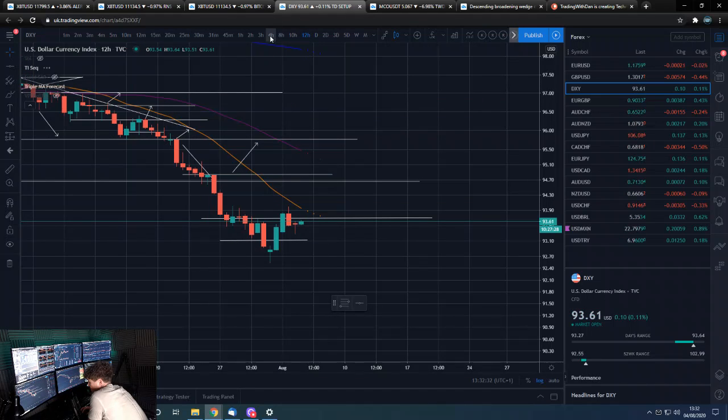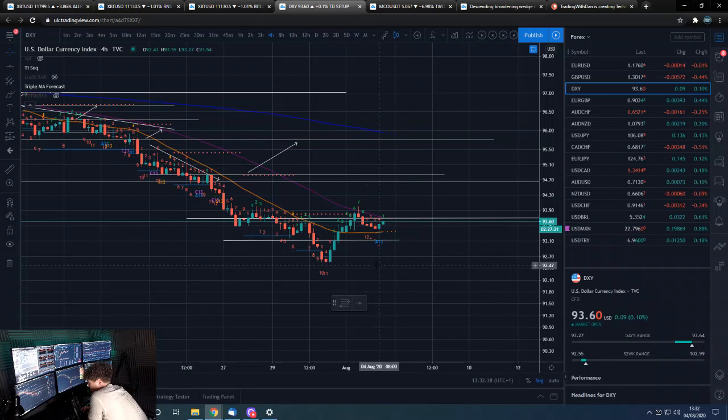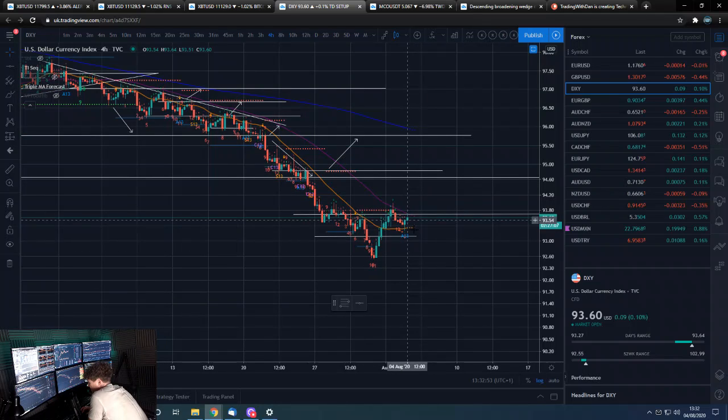Nothing TD wise really to see on the daily. 12 hour, won't be anything really TD wise to see, just a bit of price flipping. And then the 4 hour, not really a lot to see. It's obviously a higher low potentially on the 4 hour at least, compared to that level. So we are going to try and take out this high and then make some progress to around the mid 94s, unless obviously we lose this low.